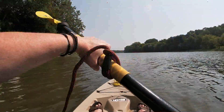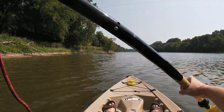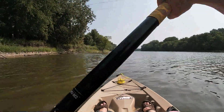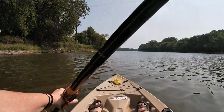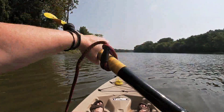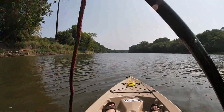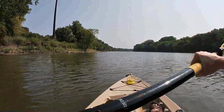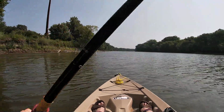But the current's moving pretty good. I mean, it's not fast, but it's moving pretty good. But it's slow enough that I should be able to paddle up it just fine coming back. So I'm gonna have to paddle back up this portion after I do that loop around Pike Island. But there's plenty of water here, so it should be a decent paddle.